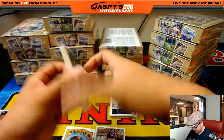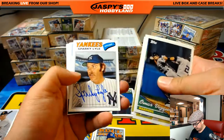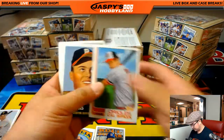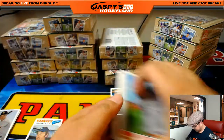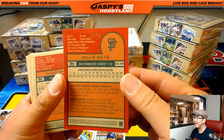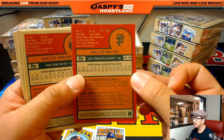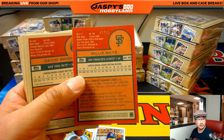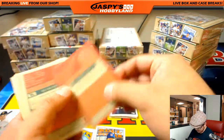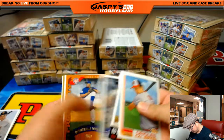All right. And there's Sparky Lyle, your other autograph. And nice, that Willie Mays was autographed. There we go. Or not autographed, I wish it was autographed. 29 out of 50, numbered I meant. Let's see if I could get a slightly better focus on this. That's a little bit better, there you go. 29 out of 50, nice. But I didn't see a 65th anniversary stamped card in this one. I don't think they're in every box.